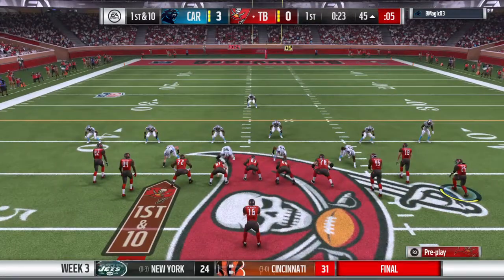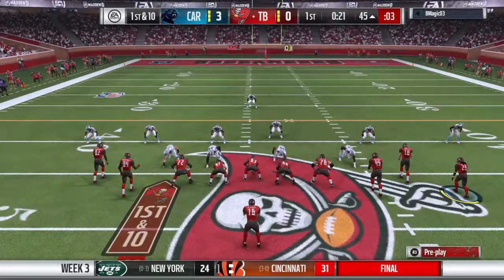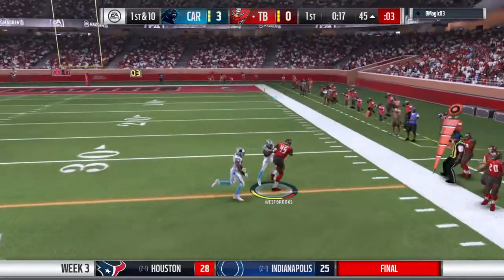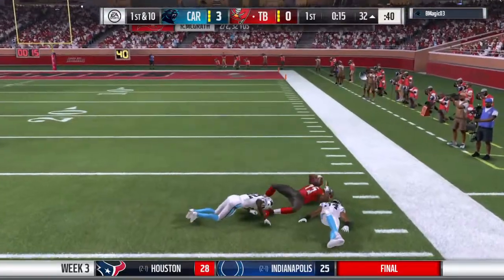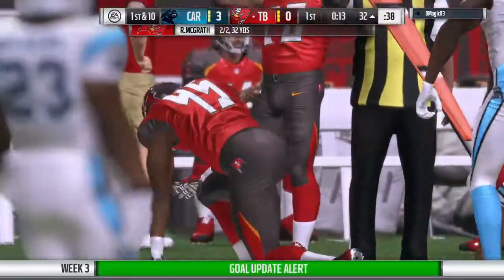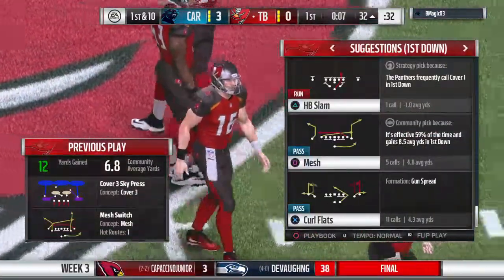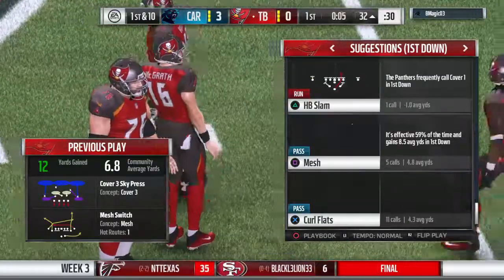So the D-line's going to spread out. Time running out here on the play clock. Looking to throw. Looking for his tight end on the corner. It's complete. And he gets this inside the 35-yard line. And the game just keeps evolving. Big guys running those corner routes, so difficult to cover.